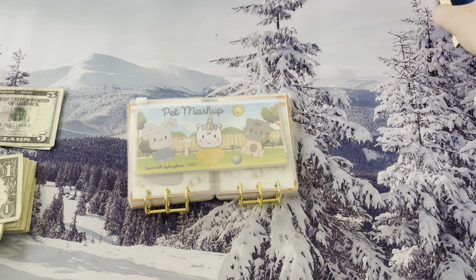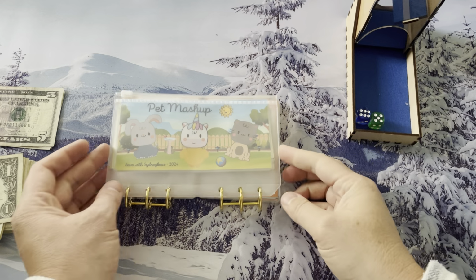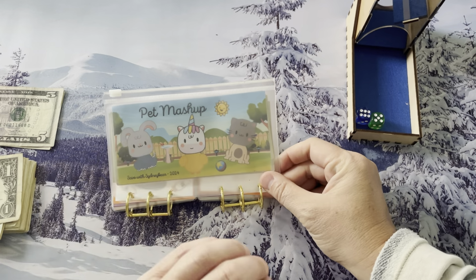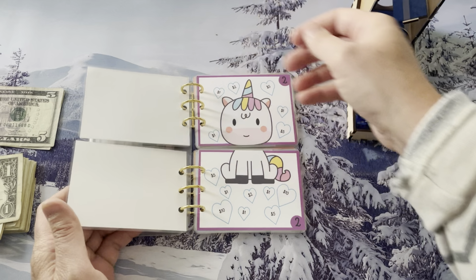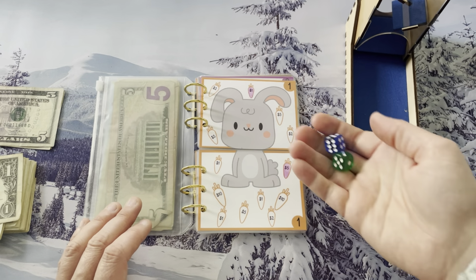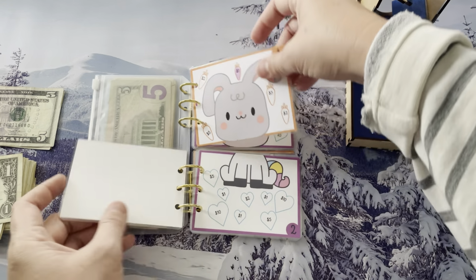And then last up of my little mini binders is my pet mashup. This is from Save with Sydney Bear. I already did the career mashup. Now I'm working on the pet mashup. I just think it's so cute. Honestly, these little animals are just adorable. So what I'm going to do is roll 2 dice. We'll do blue on top, green on the bottom. So 2 and 2. Well, look at that. We got the unicorn.